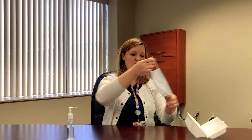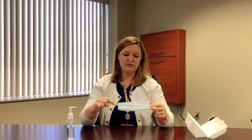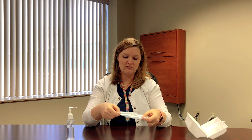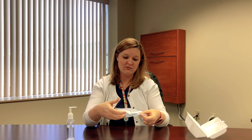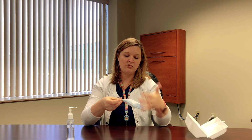A container, you could use a Tupperware container, you could use a paper bag. If you're putting it in a plastic bag, you really should take care to fold that inside out, so that you consider the outside of your mask contaminated, and so fold it with the contaminated part of the mask inward, and then put it in a container, so that when you choose to put it back on, you're not putting the outside of the mask against your face.